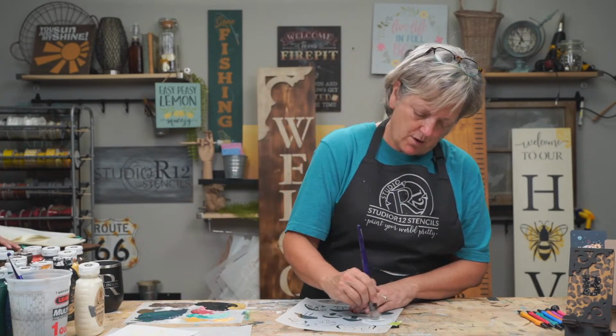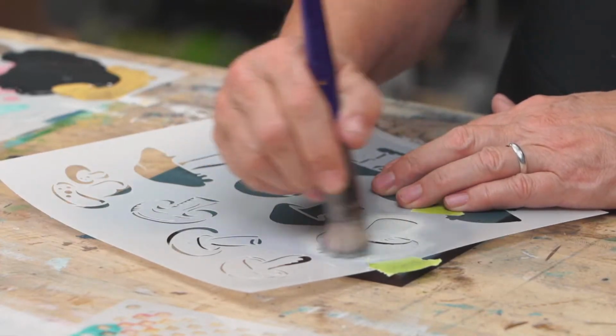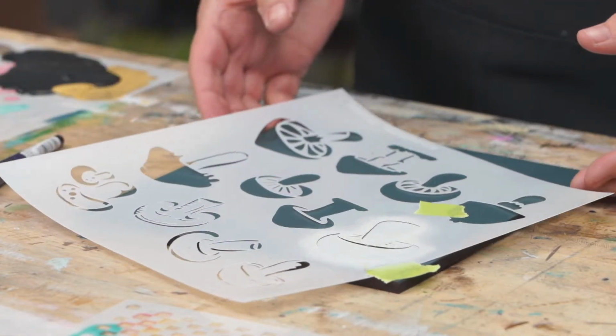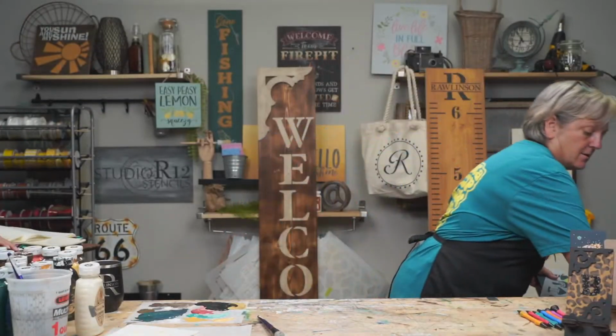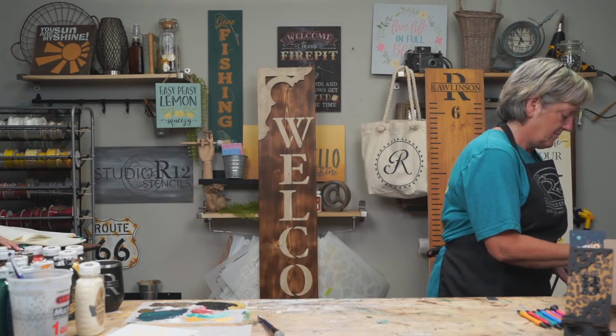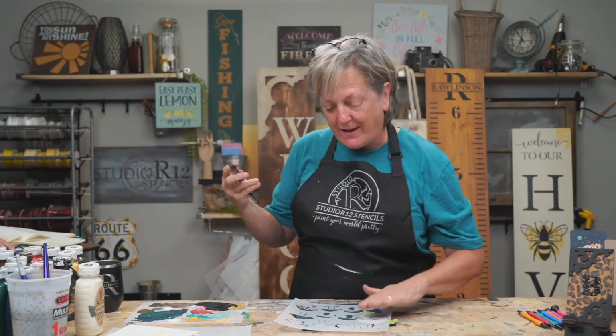Okay, one more coat. I think we'll hit the blow dryer so we can move into the shading part. Okay, and I think that's nice and even. So we're looking for an even coat. I'm super duper excited to share what's coming up. I've been waiting for this for a while.